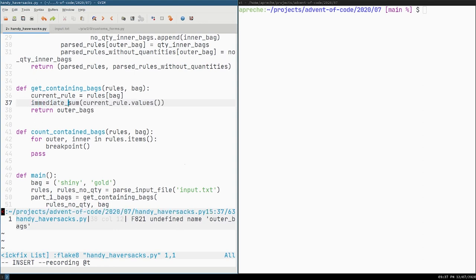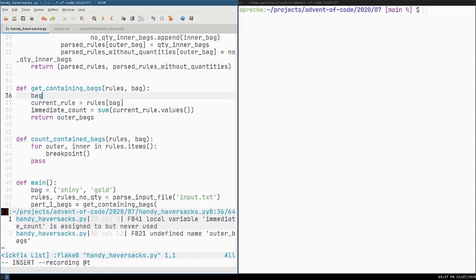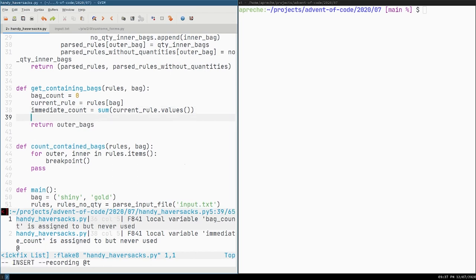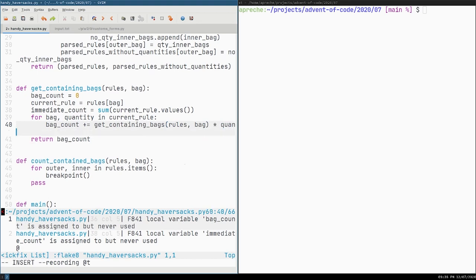So immediate count equals this. Oh, bag count equals 0. Right, and then the question is, how many bags do those contain? So, for bag, quantity in the current rule, we are going to bag count plus equals the get containing bags for the rules and the bag, right? Multiplied by the quantity. I'll return bag count.